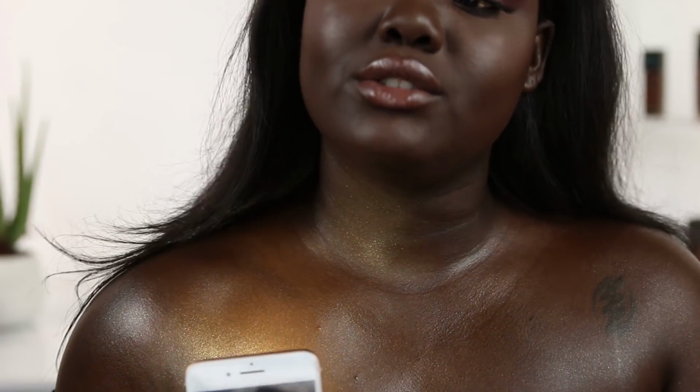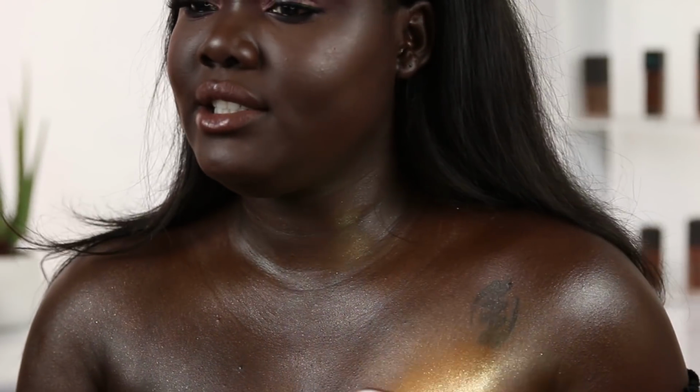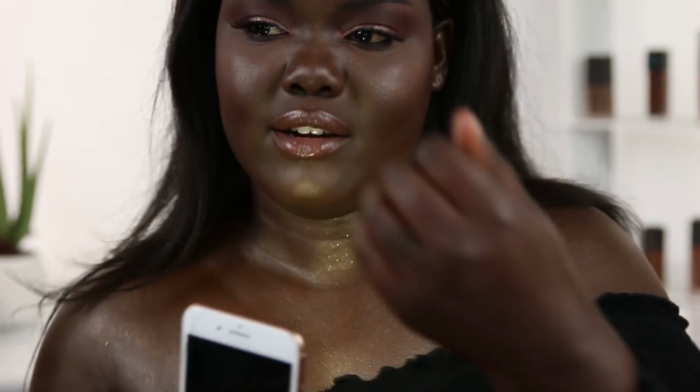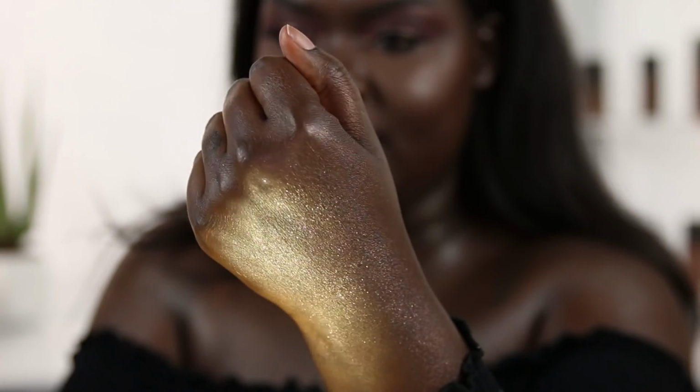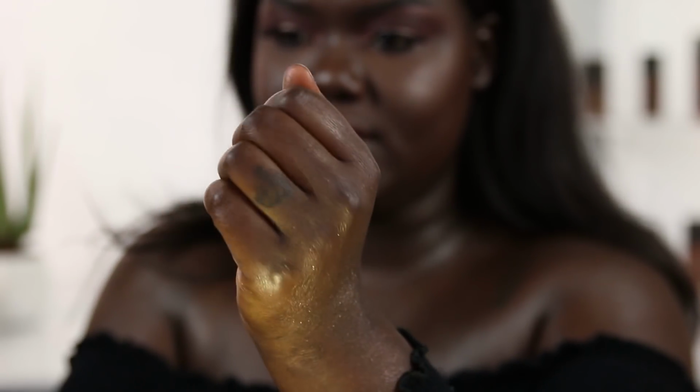So this is it zoomed in on my chest. I wanted you guys to be able to see how much shimmer you're getting out of it. So that's that. And then on my hand, remember I just put a little bit of setting spray and some of the fairy balm. Alrighty guys, so that is my review of the Fenty Beauty Body Lavas and the fairy balm and the Kabuki brush.